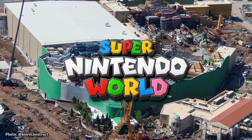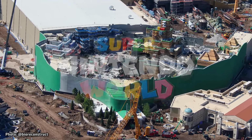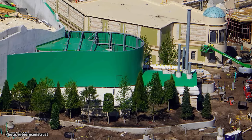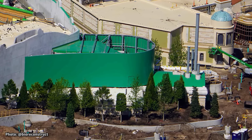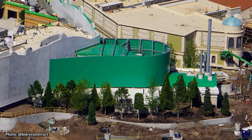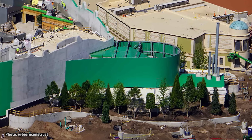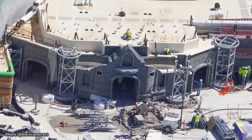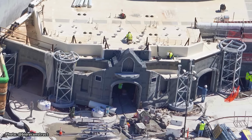Heading now to Super Nintendo World, where new trees have been planted on the sides of the land's entry portal. These new trees continue up the left side of the portal within a large planter in front of the land's exterior walls. Inside of the land, on the second level, framing for the towers of Peach's Castle have been added.